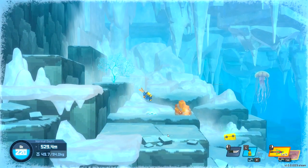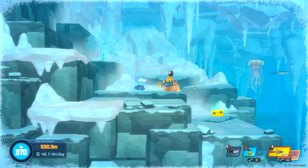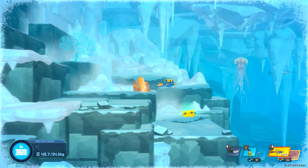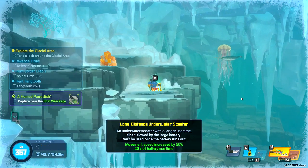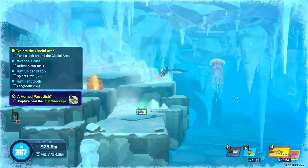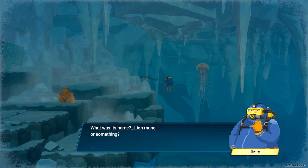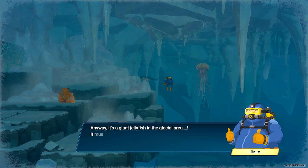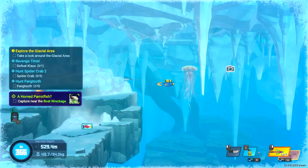Oh, here's some oxygen. Let's go ahead and grab it. Got a narwhal swimming around back there. Did you see that? Okay, we don't have the right mining equipment. Yep, don't have any room for that. Hey, what's up? What's up, narwhal? Whoa, a huge jellyfish. What was its name? Lion's mane or something? Anyway, it's a giant jellyfish in the glacial area. It must make a nice photo. Let's take a pic. Okay, if we must.